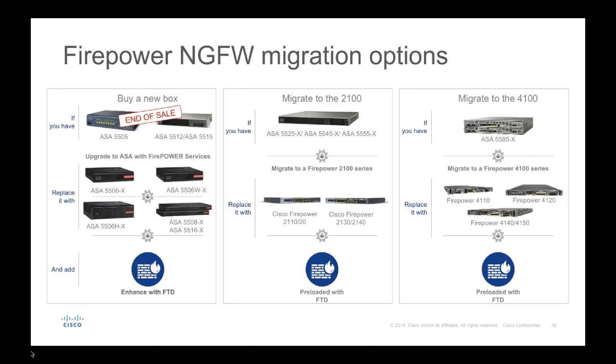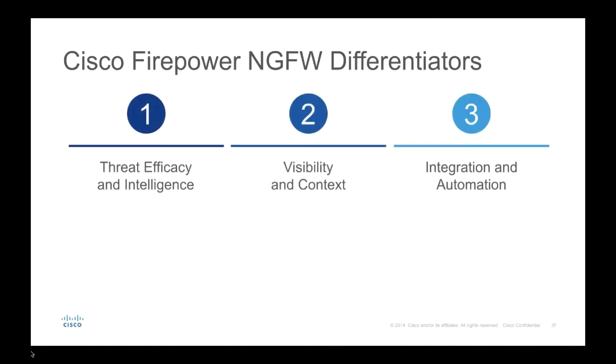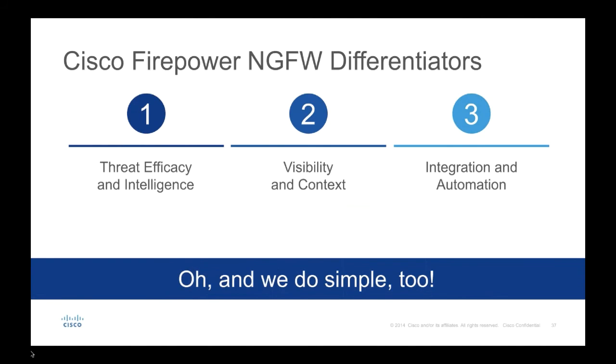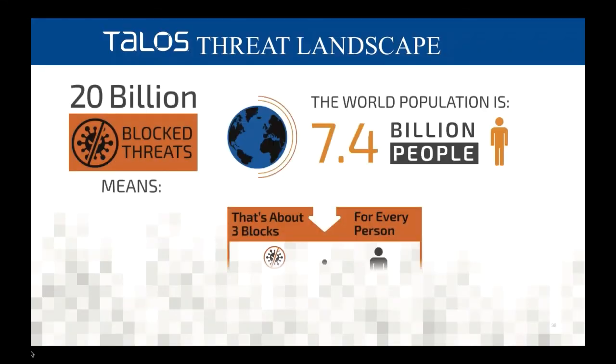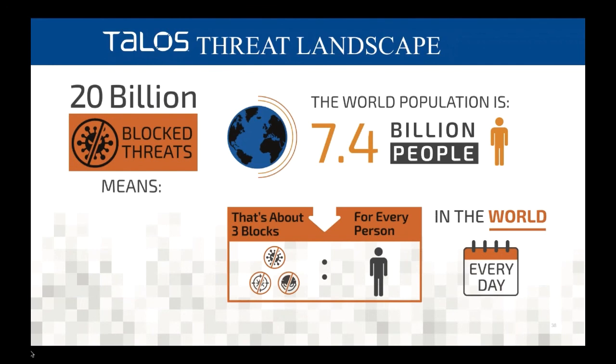Now, what are the differentiators? This is really where the meat of the presentation comes in, in the next couple of slides, which is threat efficacy, visibility and context, and integration and automation. And oh yeah, we make it simple too. So threat intelligence, I covered that just a minute ago, but I just wanted to show you the breadth and depth. As I mentioned, typically 10 to 100 times what our competitors offer.